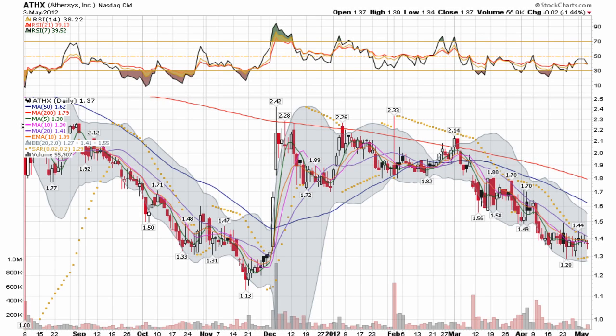This video chart presentation of ATHX Inc. ATHX is a NASDAQ capital market stock trading under the ticker ATHX. Run through some scans today. This chart caught my eye because of the way it's holding a sideways channel, but more importantly, the way it's sitting right on top of an old support level around $1.30.